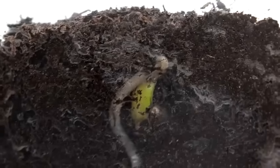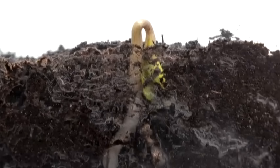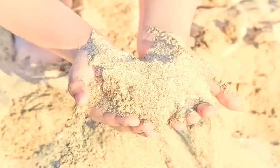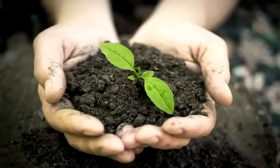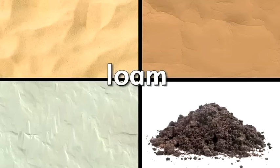What is the best type of soil for growing plants? Sand does not hold enough water for most plants to grow. Clay holds water but does not contain the air that plants need. The best soil for growing plants is called loam, and it is a mixture of sand, silt, clay, and humus.